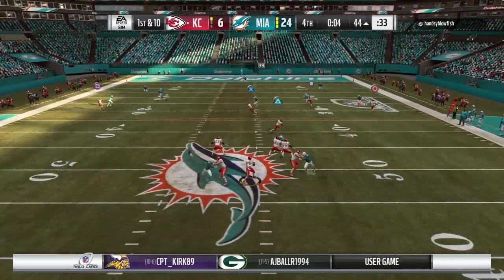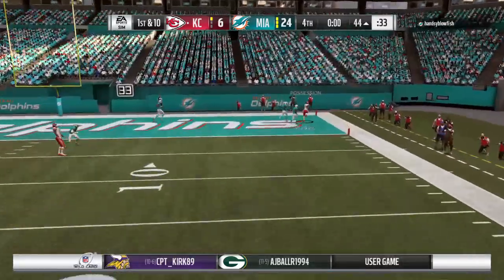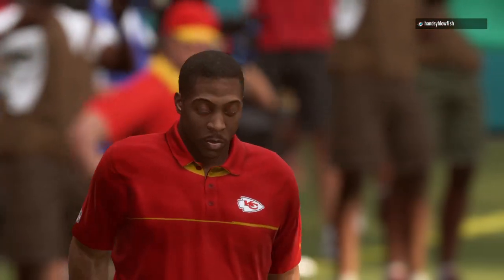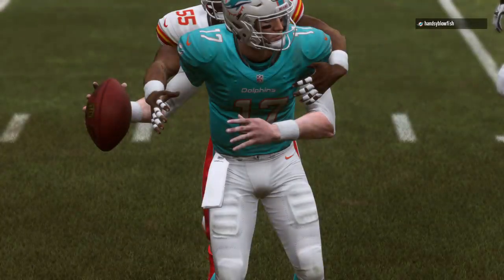On 1st down, it's Savage. He's going to let it fly. And that will be incomplete. They were going for a consolation TD, but it was not to be. And time has run out now on this game.